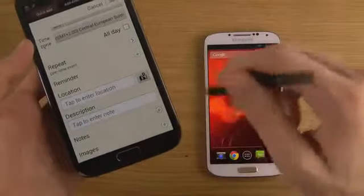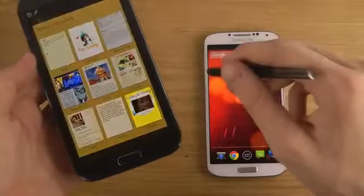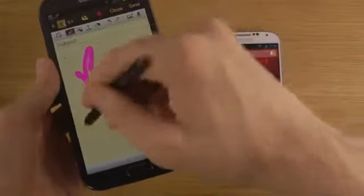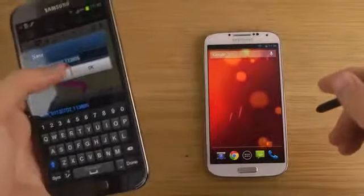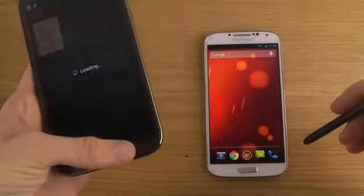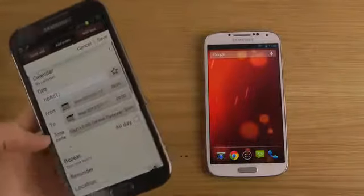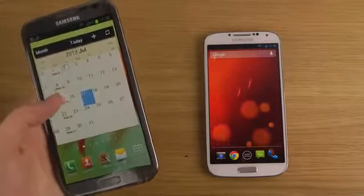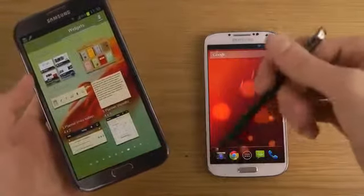And let's see here, notes. A new S Note. You can add different templates in here. Is it saved? Let's check that out. Okay, cool, so you can add notes there. If you really want to go creative, you can. There are just so many features with the S Pen that I can't go over everything in one video, that would be insane.